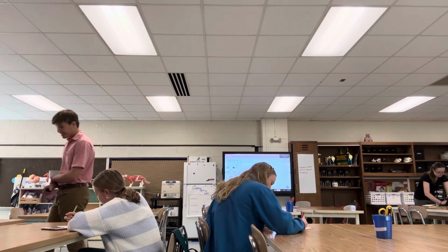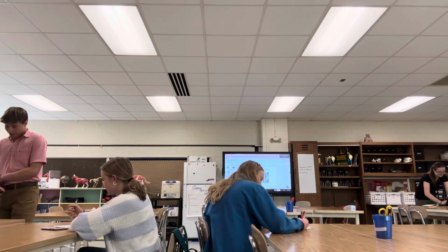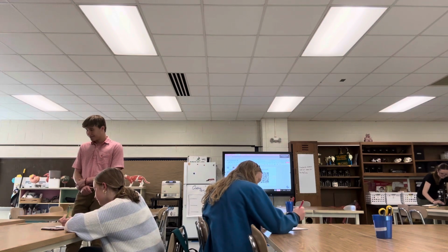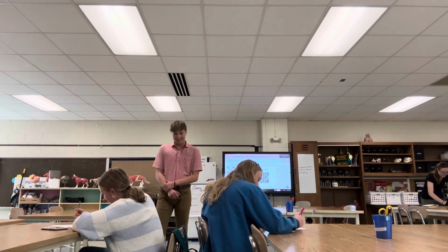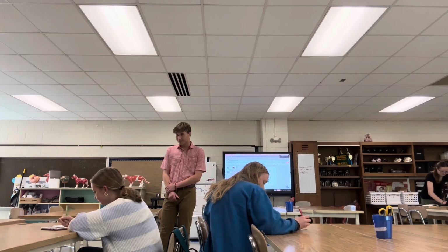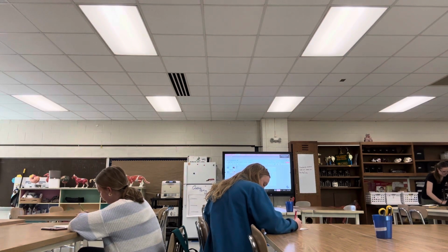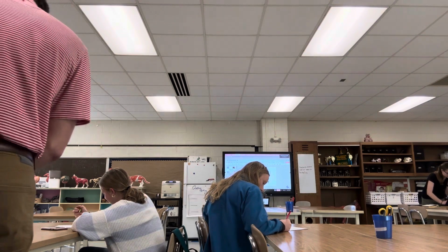Why doesn't the beak have anything? You said it was the first step, but it doesn't have a label there. I'm not sure. If you would like to, let's do that. Everybody label the beak on your worksheet as well. Anybody else have any questions? Anybody being able to label them all? Doing good over here, Jack? All right, perfect.